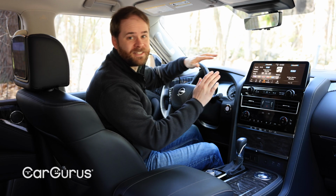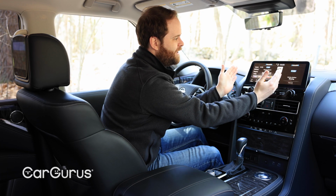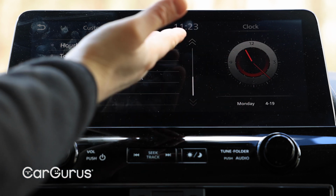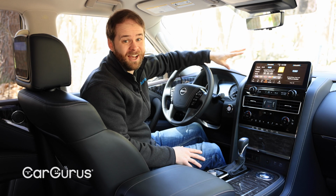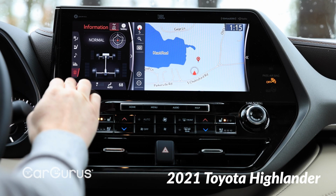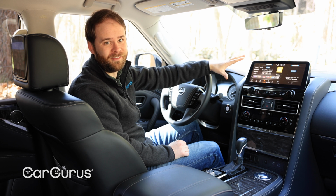As impressive as this screen is, it is a bit form over function, because while it may be a foot wide, only about this much of it is actually a touchscreen. This other side just shows information, and most of what it can be customized to show is redundant. We see this practice a lot, particularly with wide screens. It's very similar to the frustrations I had when reviewing the 2021 Toyota Highlander. The important thing to remember is that this remains a massive upgrade over the outgoing infotainment system.